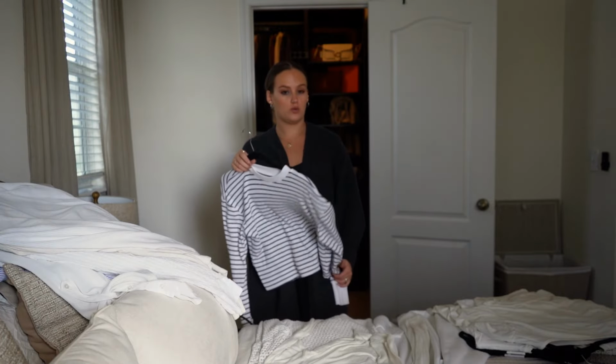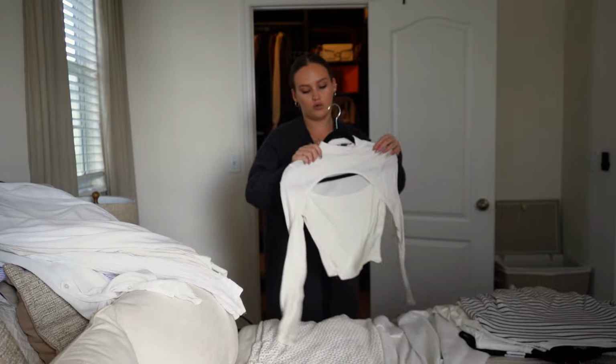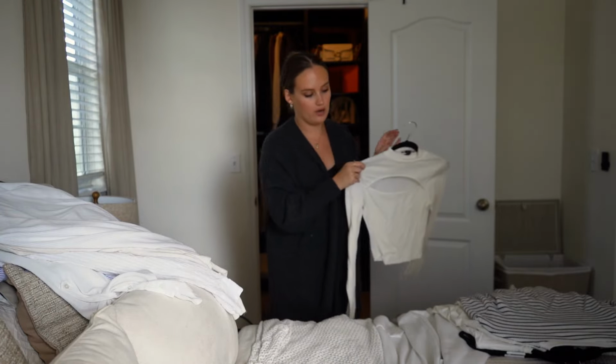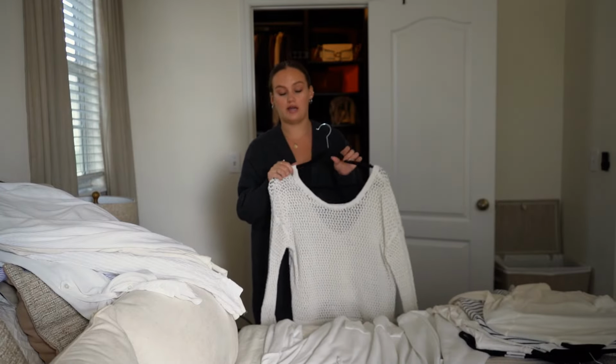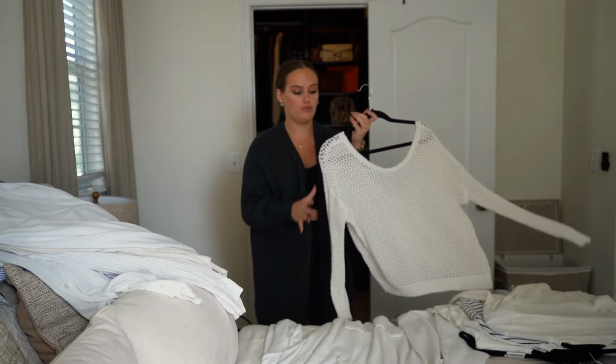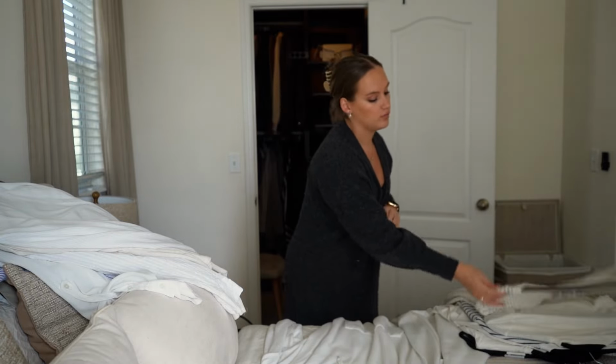I do like the striped sweater I picked up from Abercrombie this year. I also wear this quite a bit as a long sleeve if I want a statement top with the cutout here. This Victoria's Secret sweater has lived on forever. I actually still grab it to this day. Just a nice slouchy bigger knit sweater. Good for the beach, like a cover up.